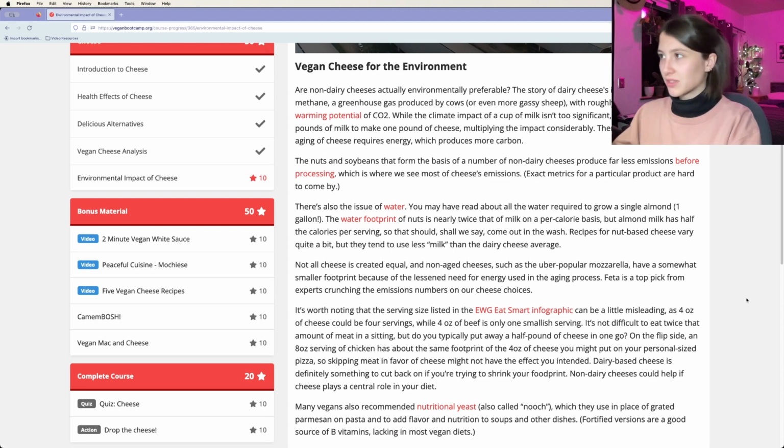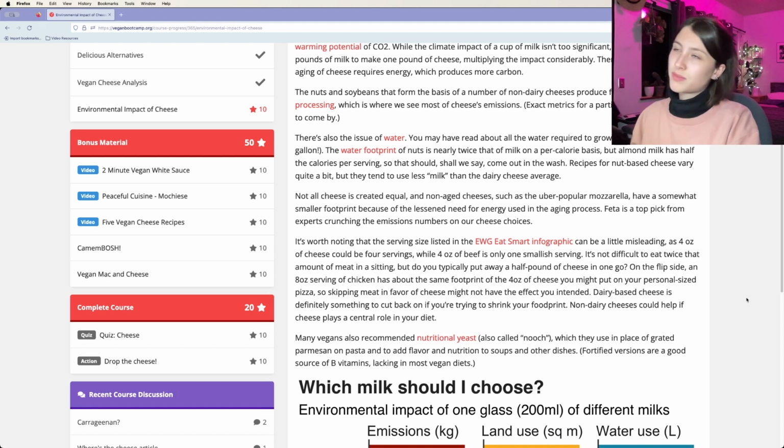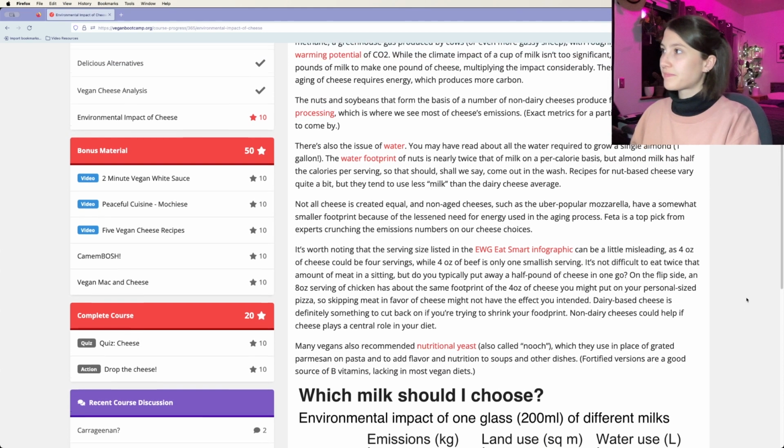Okay, so that's what it is. That answers my question. So 10 pounds of milk to make 1 pound of cheese. Okay, that makes sense. Then the processing and aging of the cheese requires energy, which produces more carbon. So basically, cheese is even worse than milk because it takes more milk to make less cheese. And then the additional processing that happens to the cheese consumes more resources, which is then also worse for the environment.